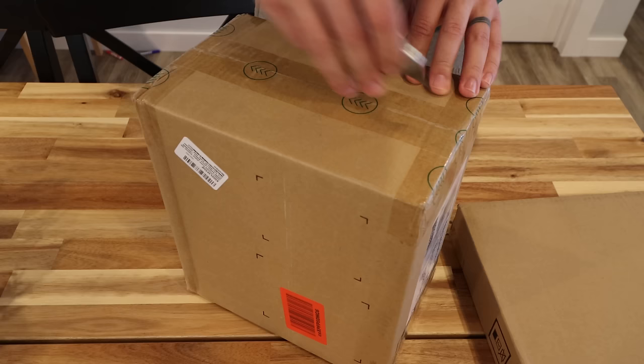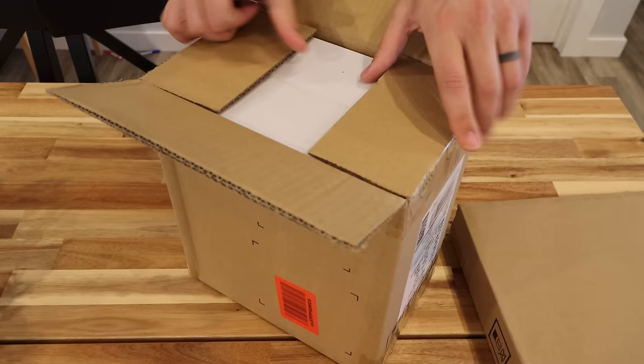Today we're working on the trailer again. We're gonna throw in that roof vent, and to do so, we're gonna put in the power. So we've got a couple things to unbox. First up, we've got the power bank itself.